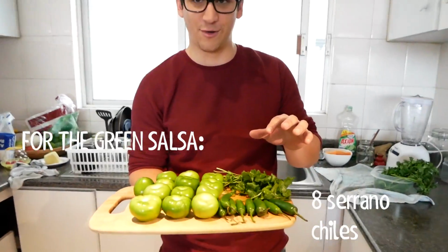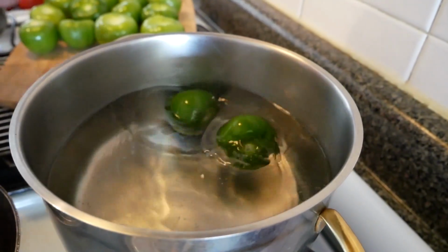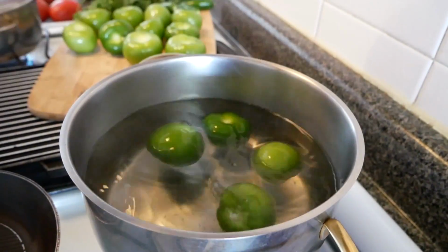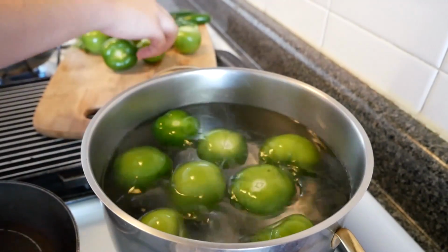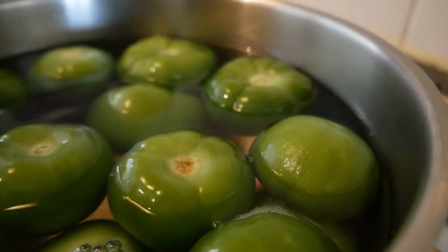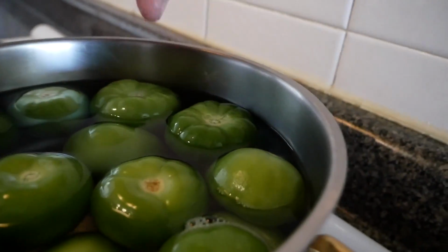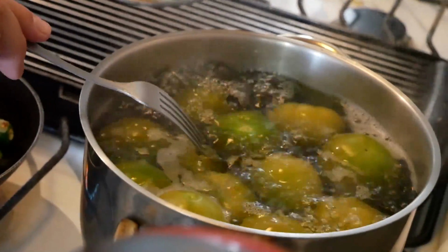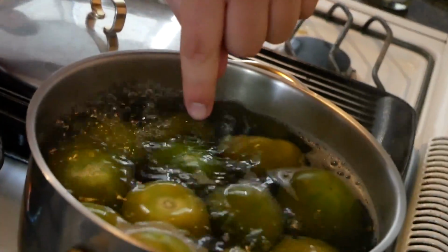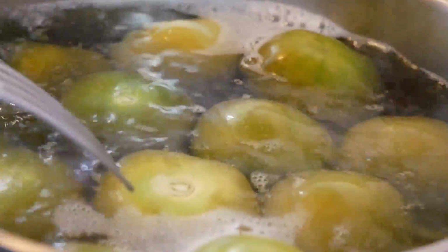12 tomatillos, 8 serrano chiles, fresh cilantro. We're gonna add the tomatillos to the boiling water so they can get softer. The tomatillos are gonna change color. As you can see, they have right here like a very vibrant green. They're gonna change like into a softer green. It's more opaque. This is gonna take a little bit longer to change color, so you can like move them. You can see the tomatillos changing color. So the previous color was more like this one on top, and now it's like a green yellowish kind of color.